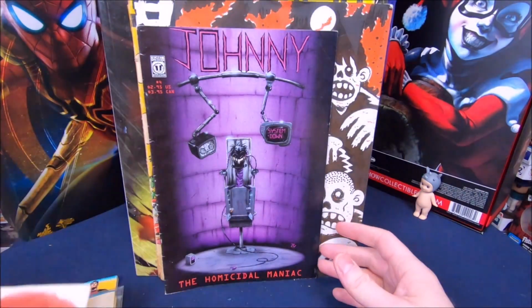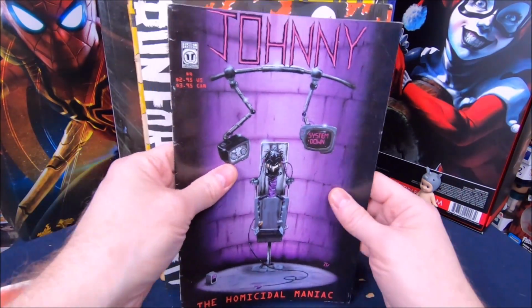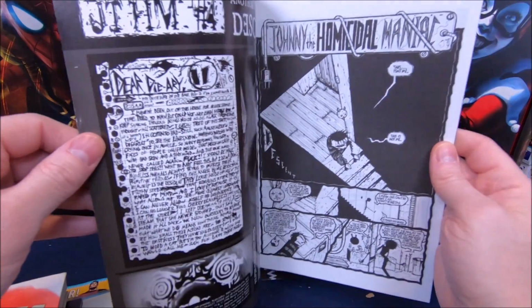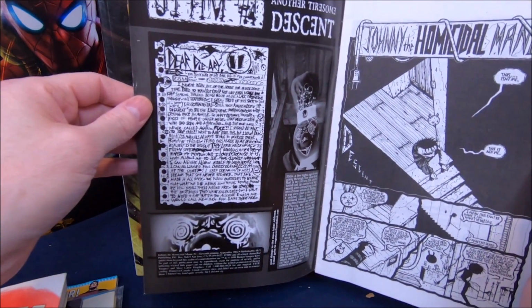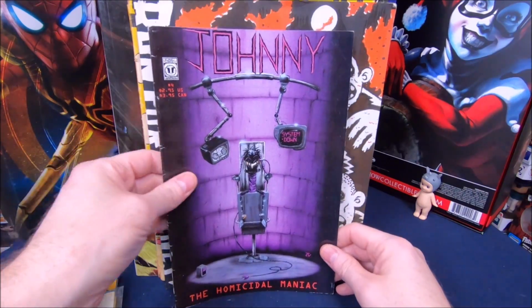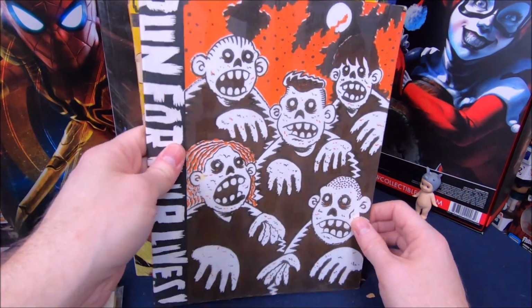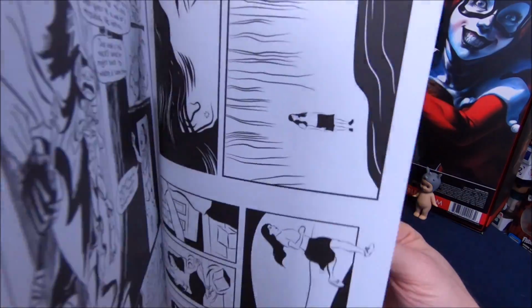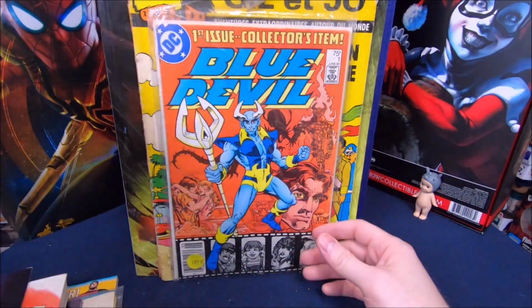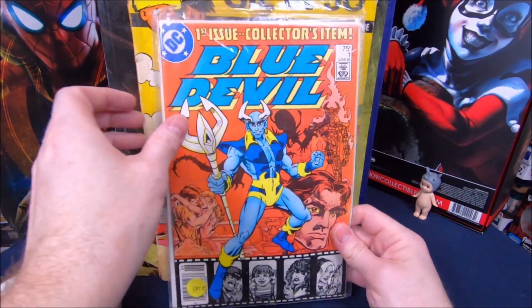Something with George Bush, I guess. Johnny the Homicidal Maniac number 4. Now this one I think was a first printing. No, 11th printing. I'm wrong. Still cool though. For free, I'll take it. And then this was, what was this? This is just a weird looking graphic novel art kind of magazine thing. Blue Devil number 1.